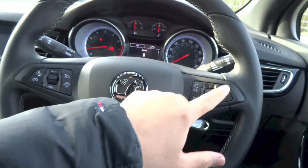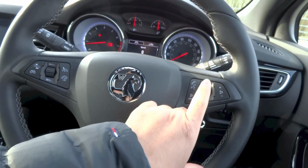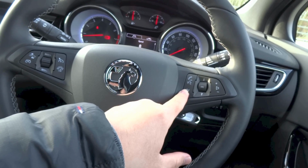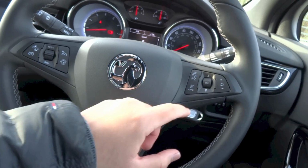On the steering wheel, the right spoke houses your audio controls with your volume, your seat track wheel. If you click the wheel down, you can select your desired media option. And right here you do have your on-hook, off-hook buttons for the Bluetooth telephone system. It also doubles up as your voice control and your mute button.